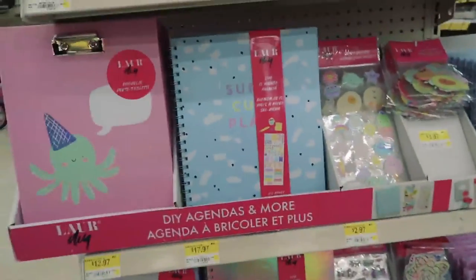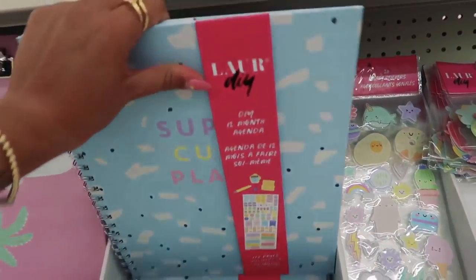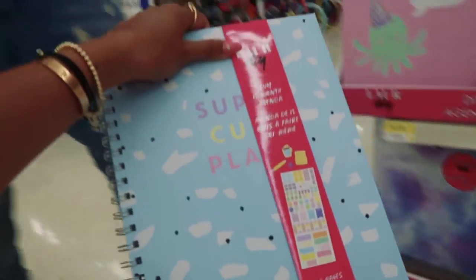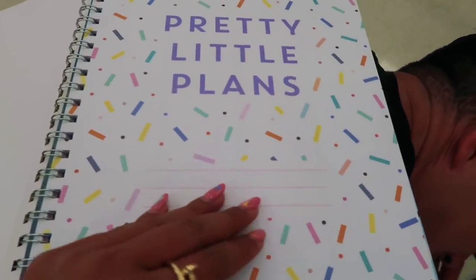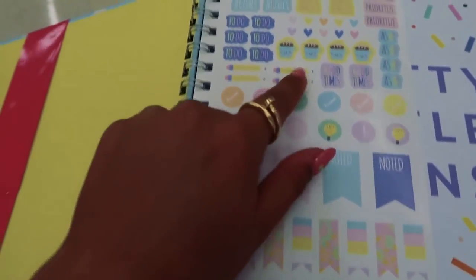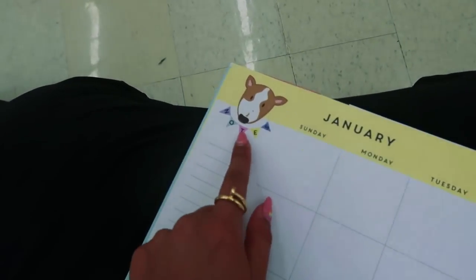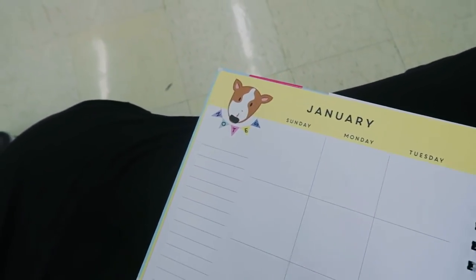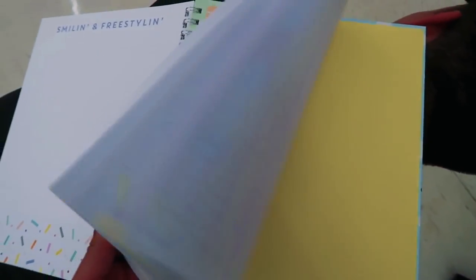Okay, back to stationery. This is a planner. Super cute plants. And also, guys, you gotta see inside of this. It's so freaking cute. Can you make tape for me? Perfect. Look at how cute it is. Pretty little plants. You get a whole little sticker thing, notes, to do. Look at the little coffee man, he's so cute. We got January. There's Mews. There's Moose Mews. January, February, smiling and freestyling. Mews. March, all the pages are so cute.